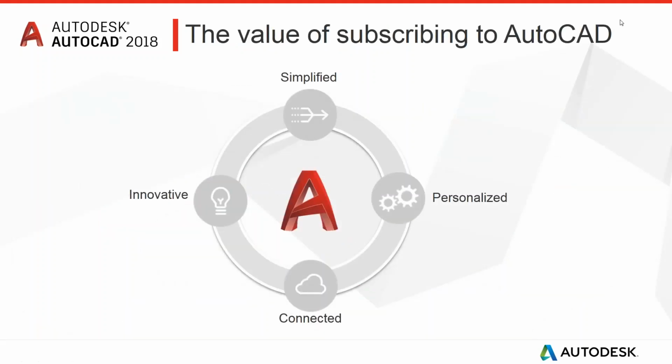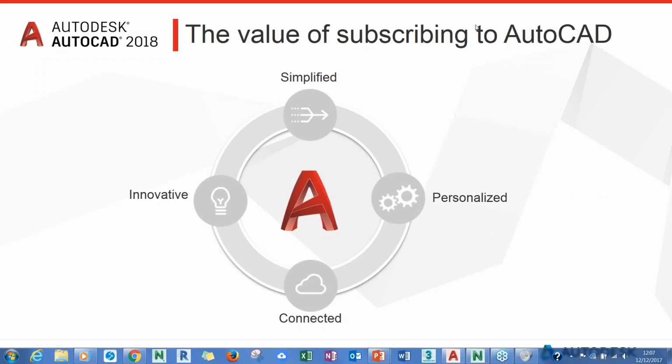So we understand that there's a value in the subscription model on AutoCAD. So you're able to simplify your workflows, you're able to personalize and customize your software, you're able to connect to the cloud, and you're also able to innovate as well by creating nice 3D designs, but also able to leverage that information and pull data from it as well.